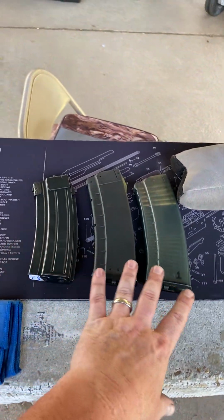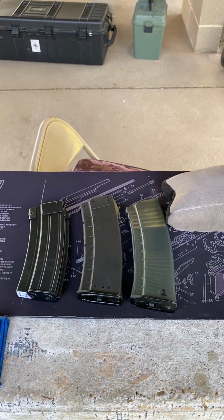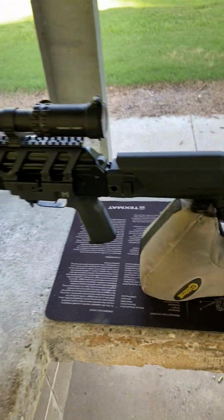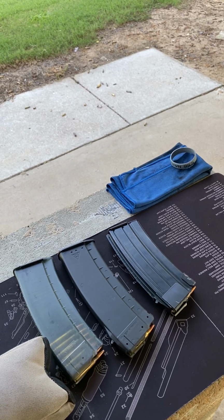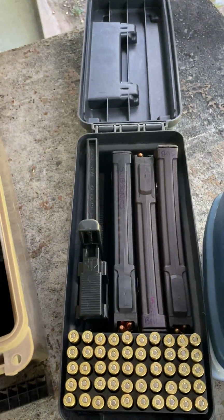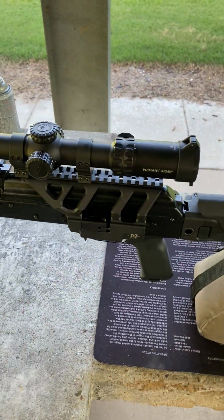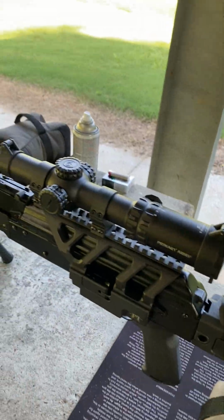But this is not an exhaustive list of magazines that are going to work in your WASR-3. For example, I don't have one with me, but the Galil mag will work just fine. And what is the name of that company? Bear with me. Oh yeah, ProMag. They absolutely make a waffle pattern that will fit in it too. So you have like 5 or 6 different magazines to choose from.